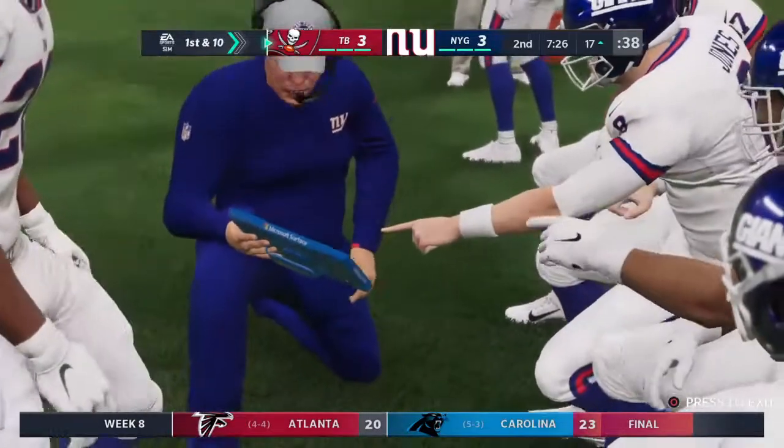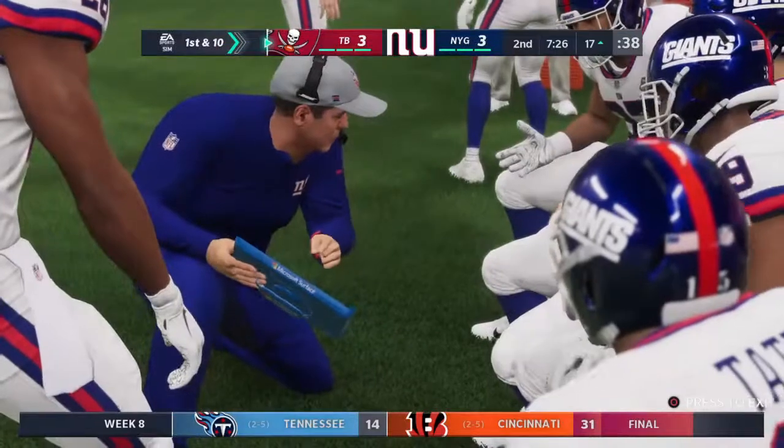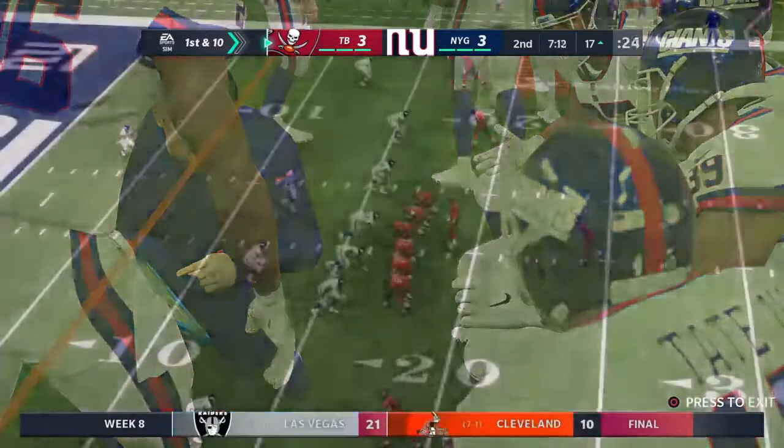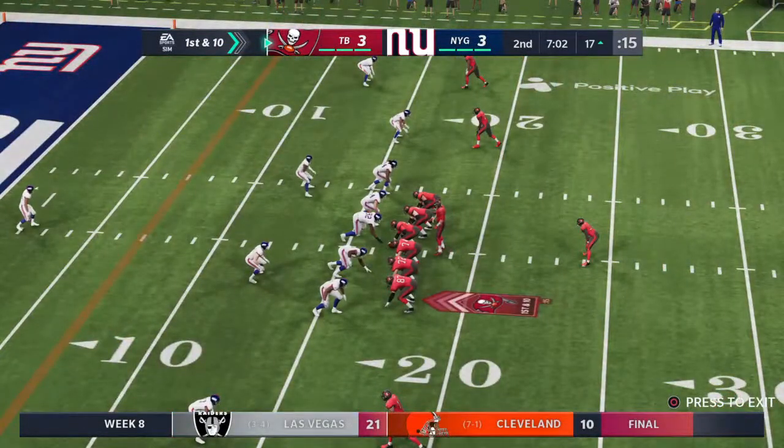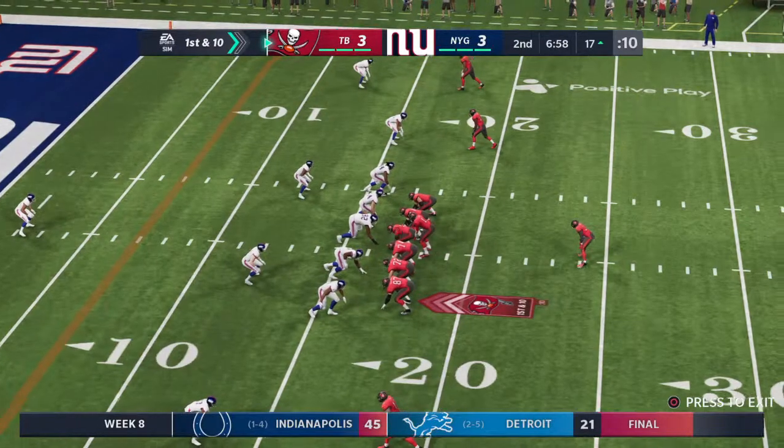Buccaneers. Well, that certainly has to feel good. It's not all the time that the play caller should get all the credit. Sometimes I think in the huddle, the quarterback just says, hey, who's going to make a play for me? I just need something right here. And the end result there, nice first down. Drive keeps moving.